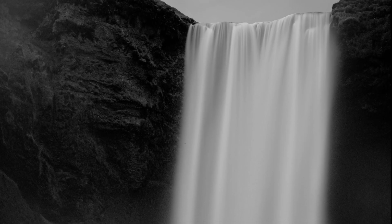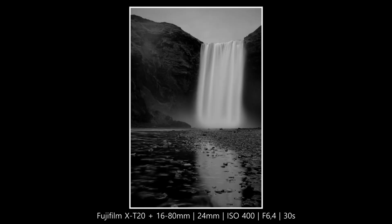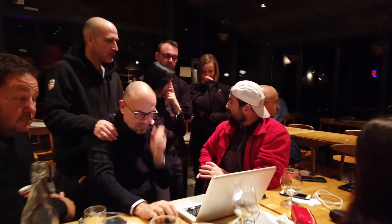We arrived at Skógafoss almost too late, with the last bits of light available, got just one shot and then headed to the hotel for dinner and a quick editing session before going to bed.